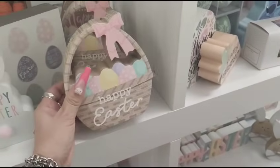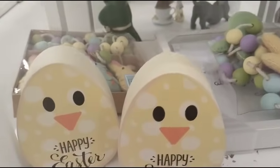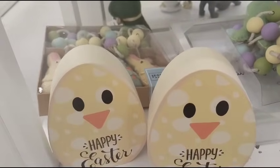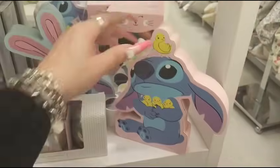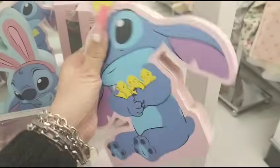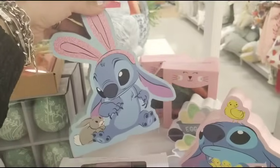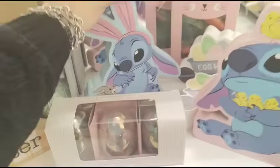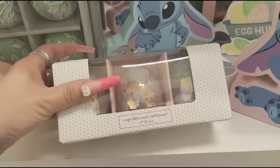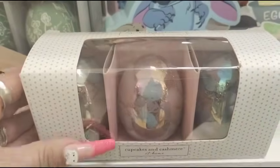Signs here, different from the ones that we saw at TJ Maxx, so that's a plus. This is going to be $5.99, the Happy Easter with the brown basket, and they also have Happy Easter with the little chick. I like that one as well. We also have Stitch getting into the Easter spirit, and he's going to be $7.99, and he also has the cute little glittery pink bunny ears, also $7.99. And then we also have Cupcakes and Cashmere with this three set of eggs at $9.99.